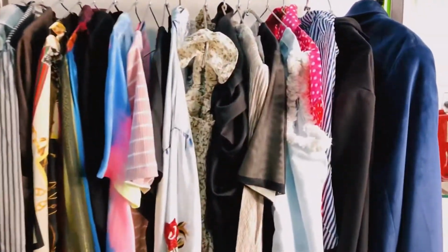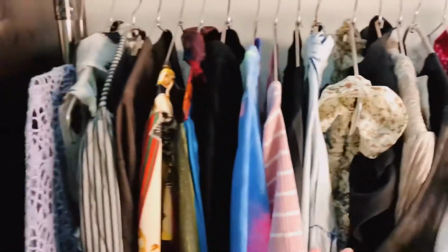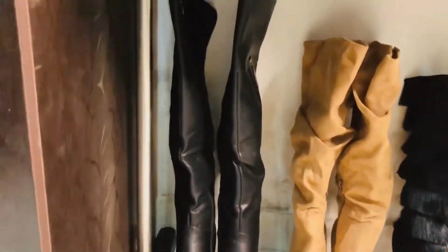Here you see this clothing rack, and it has blazers, tops, ruffle shirts, and shrugs, cover-ups. And here you see my three current favorite knee-high boots. I own so many knee-high boots, like 6 to 7 pairs or maybe 8 to 10 pairs, but these are my current favorite.